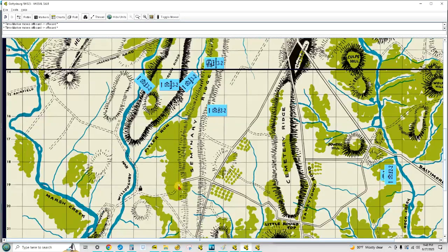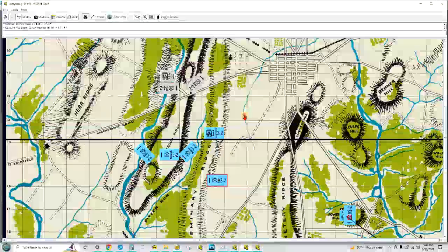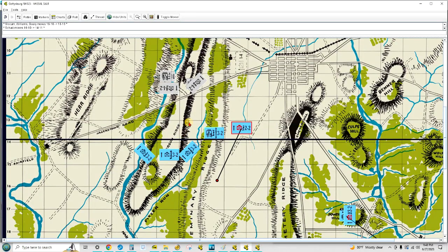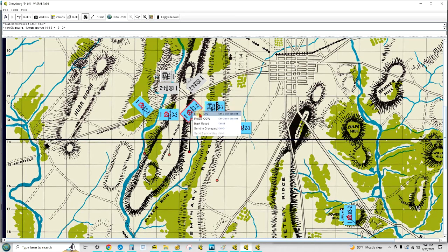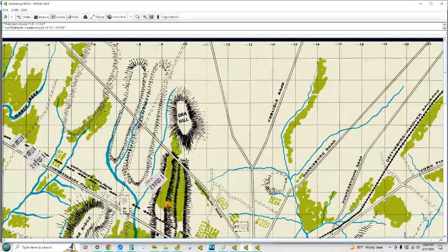The Union gets to go. Let's move these guys first. 1, 2, so I don't forget them. 2 and 1, 2. I think what I want to do, I could go here. Let's try it again. Let's just move up and see what we can do. Okay, rotate this guy. So we got 2 guys on him, 2 guys on him. And anybody else coming in? No. Did I forget somebody? No, I guess I didn't.